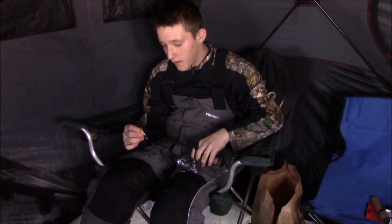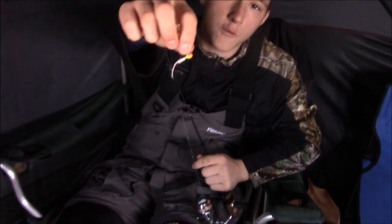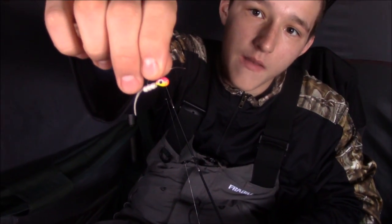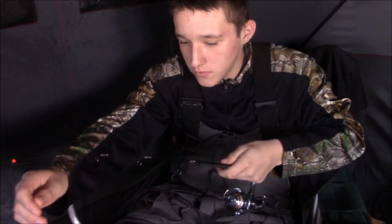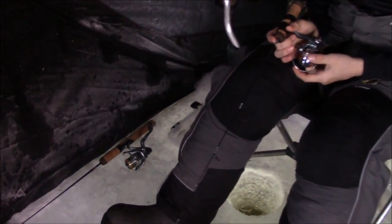Alright, so real quick, I am fishing a Trigger X waxtail on a Bro's mud bug, and I'll show you the technique we're using to draw these fish in. Just drop it all the way down. We're only in 6.7 feet.